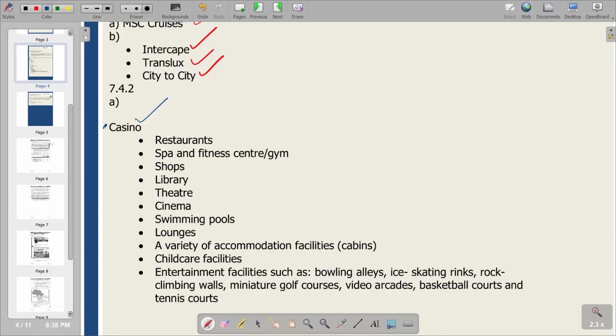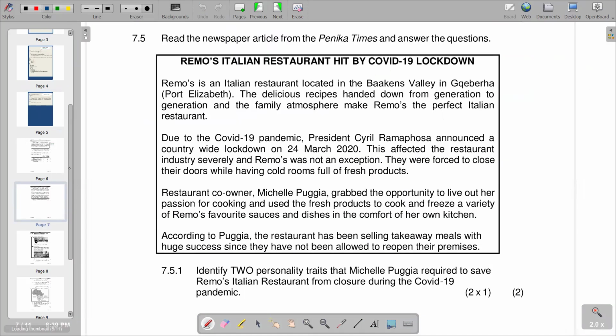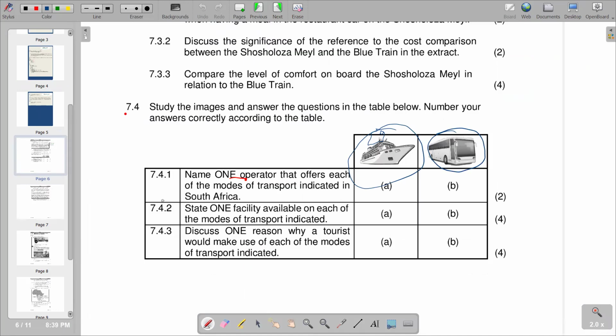So moving on to the second picture, we are talking about a variety of types of seats, inclining or not. And then we have got a snack kiosk, which can also be a facility that you can see inside. So moving on to the next question, we have: discuss one reason why a tourist would make use of each of the modes of transport indicated.